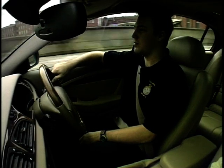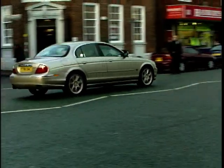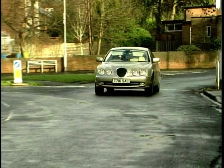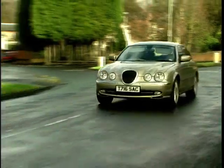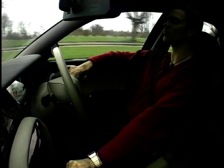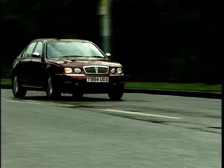Not bad, is it? You put your foot down, it instantly picks up. Totally unlike the Rover. You're buying into the status of Jaguar, aren't you? And that's got to mean a lot. I know I'd much rather be seen driving a Jaguar than a Rover. It seems a lot heavier than the Jag. It's not as smooth. It's not got the same purr.